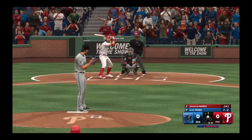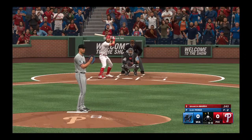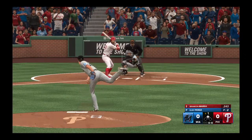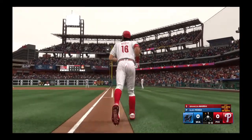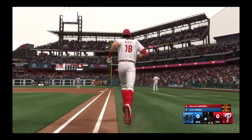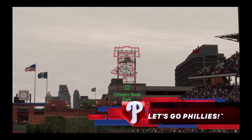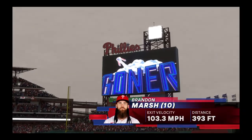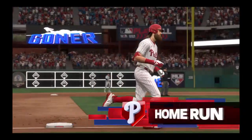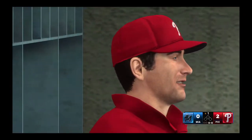Brandon Marsh steps to the plate. I'm liking what I've seen from him at the dish lately. Batting over .300 so far this month. Oh, now this is blasted. Way back there. On its way. Gone. He sends it out of here. Just like that, they move in front. It's 2-0. He only needed one swing to square it up. Not wasting any time in that at-bat, Boog. Aggressive, and it paid off.